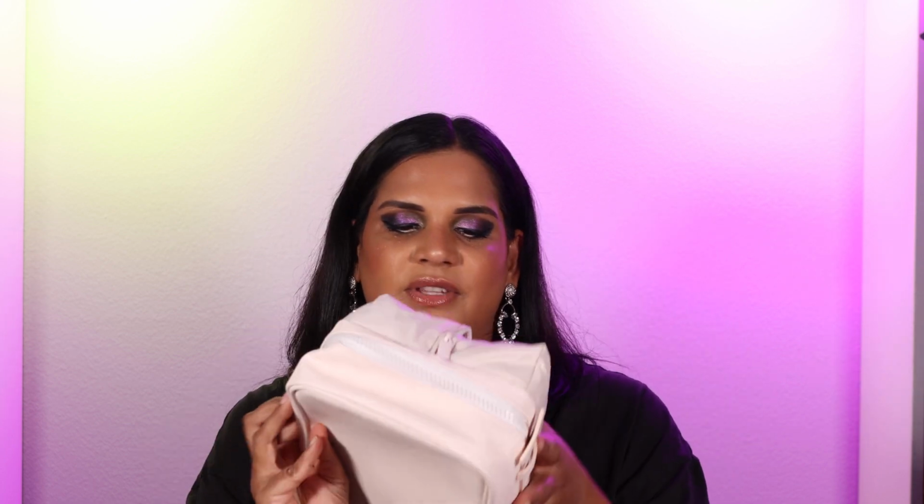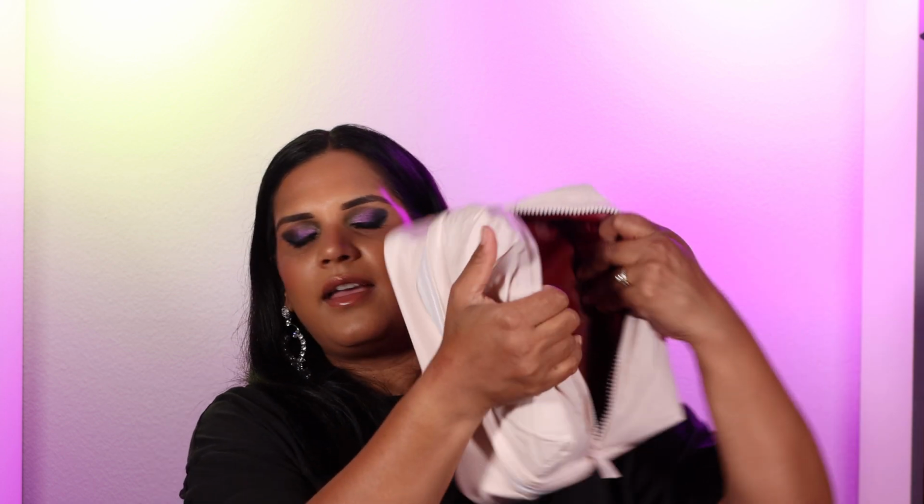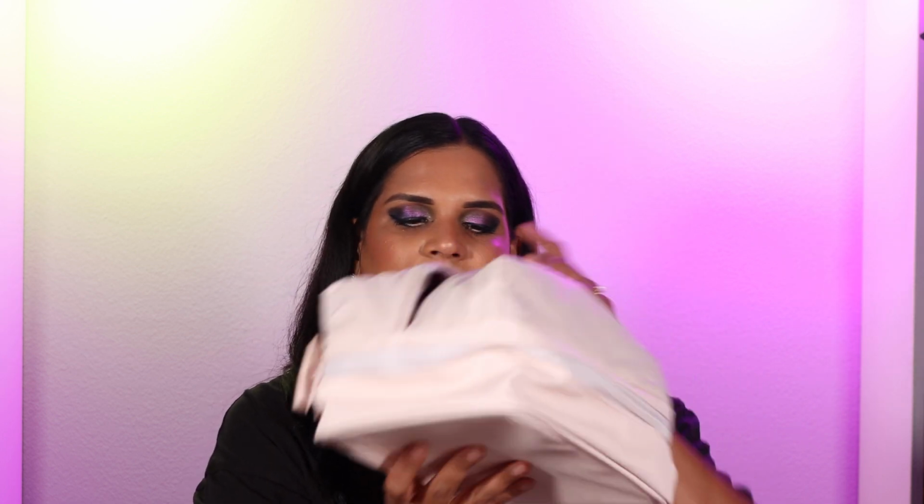Okay, I forgot to show the coolest thing that I got from Rare Beauty. So this is their puffy makeup bag. How cute is this? I'm actually contemplating using this as my Shop My Stash bag for the month of September. I haven't filmed that video yet, but this is so nice. And I would totally buy this.